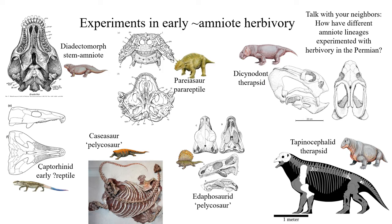In the... and then Tapinocephalid seems to be that much reduced craniums relative to their body size, but not until this. So far, there are many things in the works.